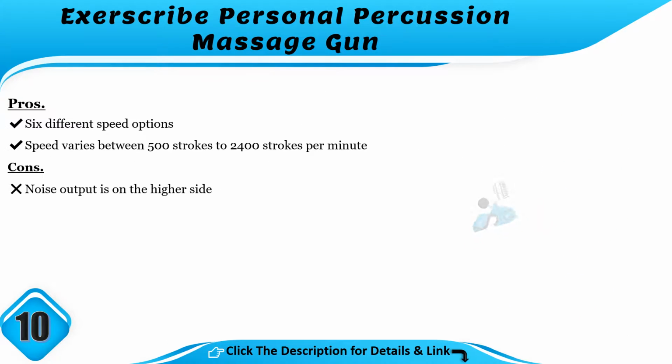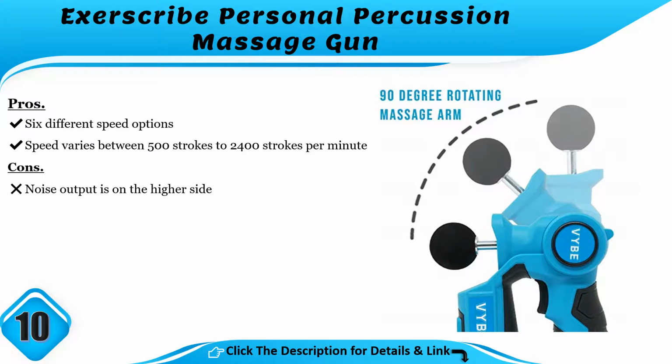Pros and cons. Pros: 6 different speed options. Speed varies between 500 strokes to 2400 strokes per minute. Cons: noise output is on the higher side.